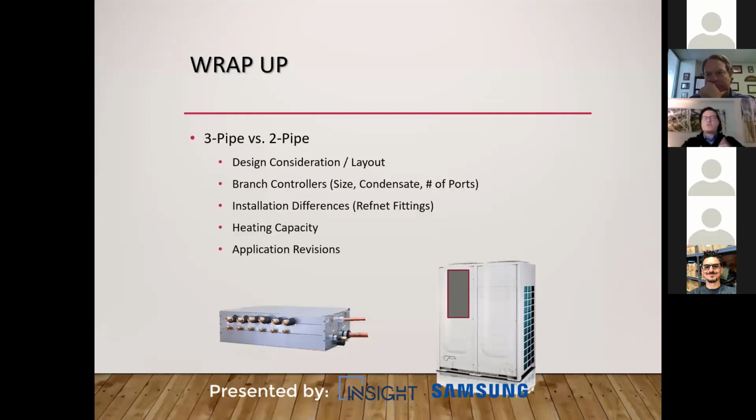So just to wrap up quickly, we will take a look at the 3-pipe versus 2-pipe. You want to look at the design considerations of the layout. Branch controllers: the size, condensate, number of ports, how many you need, the difference, installation differences. Those are things to think about. 3-pipe systems require RefNet or wye joints, where 2-pipe systems don't.